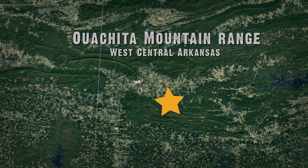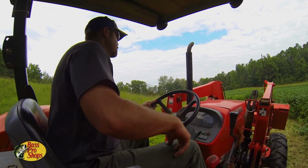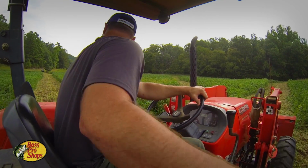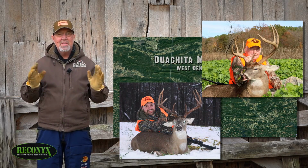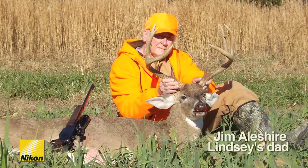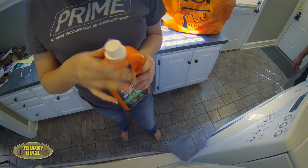It's time to check back in with Team Martin. During the past few years, Heath and Lindsay have been growing high-quality crops in their food plots and doing several habitat improvement projects. This is all occurring on their family farm in the Arkansas mountains. These improvements have allowed Heath and Lindsay's father to tag a few mature bucks off the family farm during the past couple years. While watching the guys, Lindsay's been skunked at the family farm, and she's hoping this is her year.